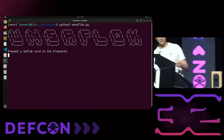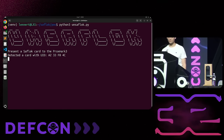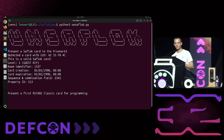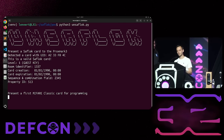Okay, so now we'll start by reading the expired or the invalid card. So what we do here is we take the UID that we read from the card, we derive the key for the sectors, we read the data from the card, we decrypt it, we deserialize it, and here we're printing a few of the fields that are stored on the card. So you can see this is a level one card, so it's a regular guest key. It was made for the lead room, and you can also see that the card was created in 1990. And that means the card is expired, and that's why it no longer works on this lock.